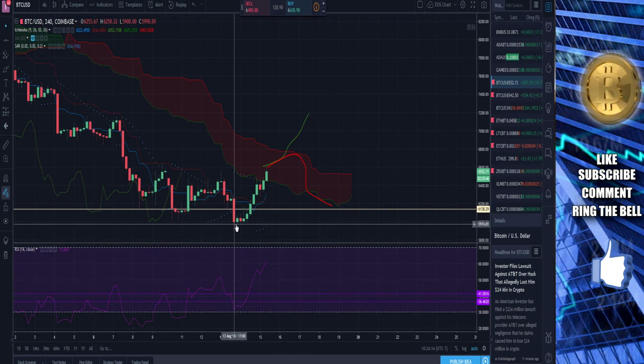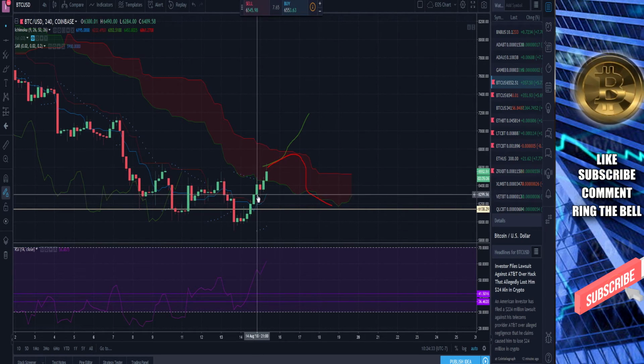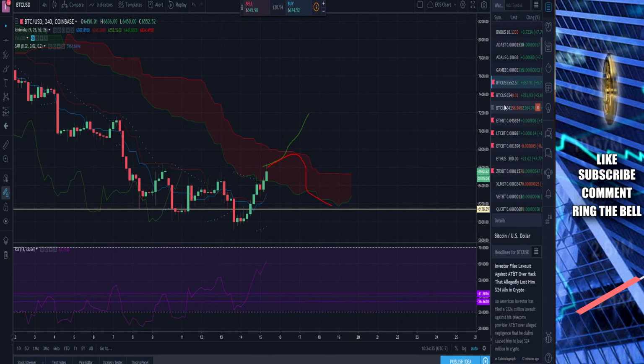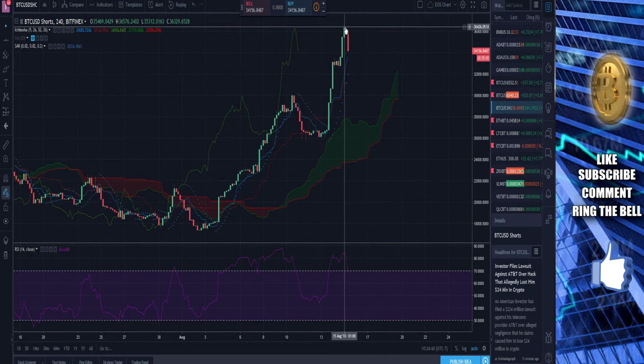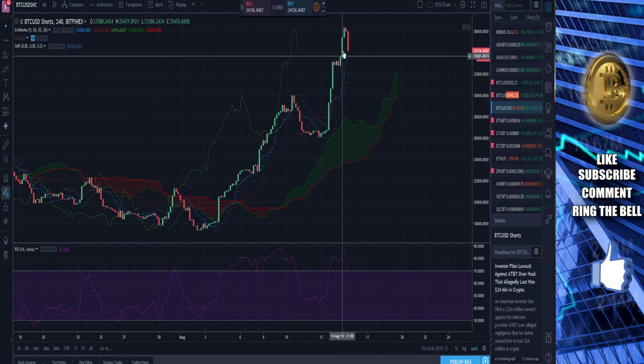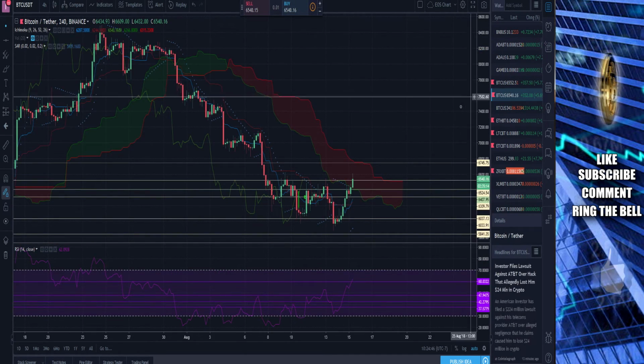As we bounced off of this support here, we did have a bit of an uptrend. So what caused this uptrend? We actually had a short squeeze here, as shorts were getting very high on Bitcoin. So obviously there's a bit of a downtrend here. How long that's going to go, not exactly sure.